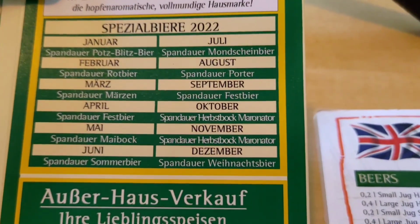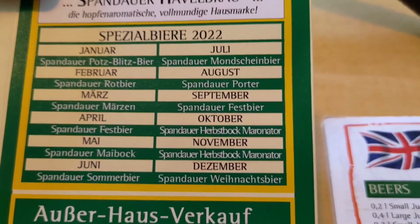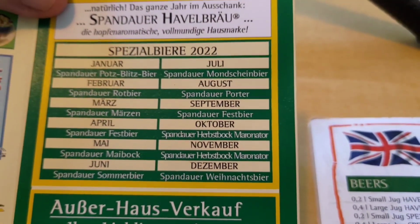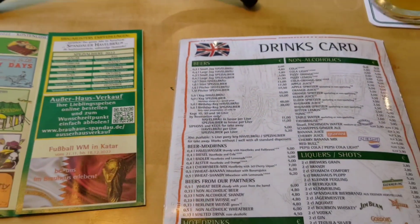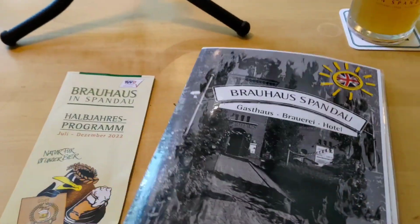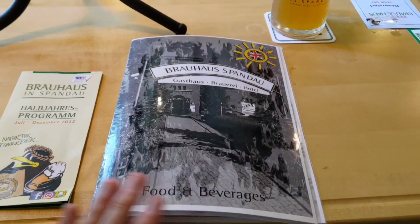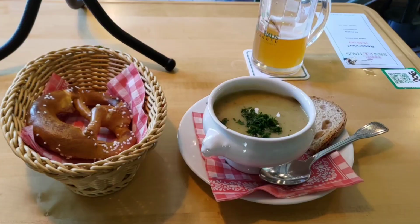So I think it is actually for this month. It is. They've still got the porter on at the moment, so I'll need to ask them if they have the Fest beer as well. Should be quite interesting. But that is a little rundown of the menus here at Brauhaus im Spandau. So let's see what else we can get in this video.